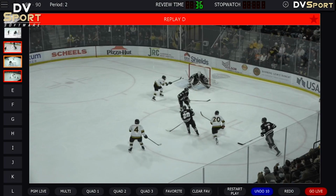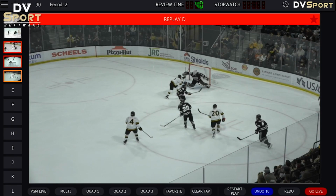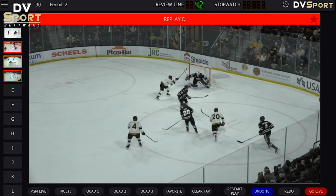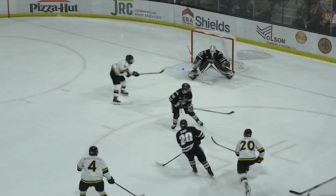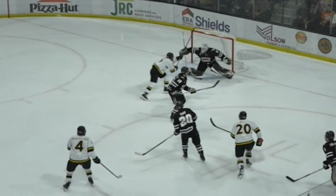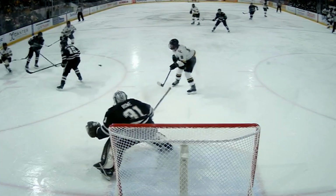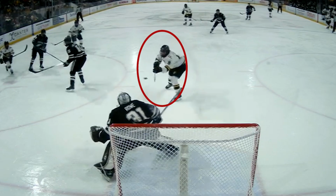And here's another angle on a call that should be allowed under the new rule. As you can tell by this angle, it looks like it could be above the crossbar or even the player's shoulder. But as the video moves forward, now we get that angle from behind, and contact is made at shoulder level of the individual, knocking the puck into the net.